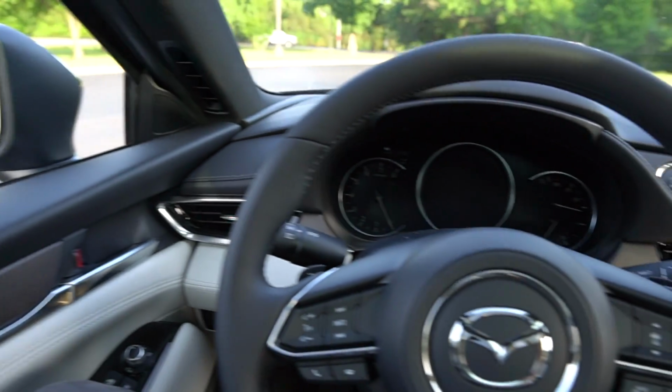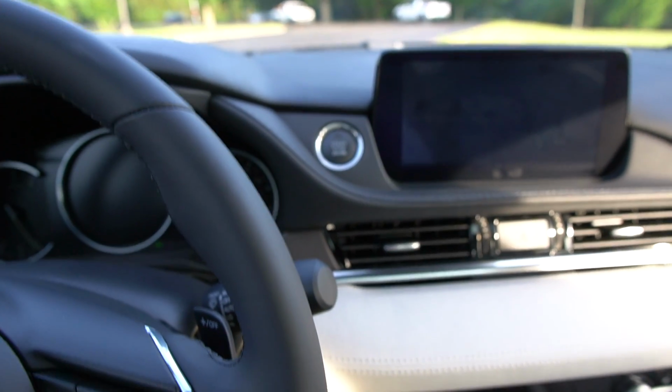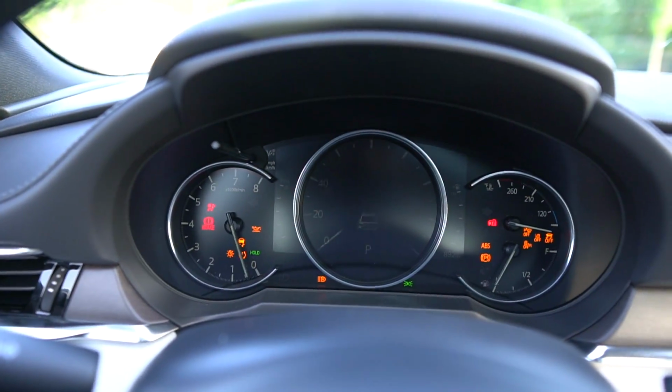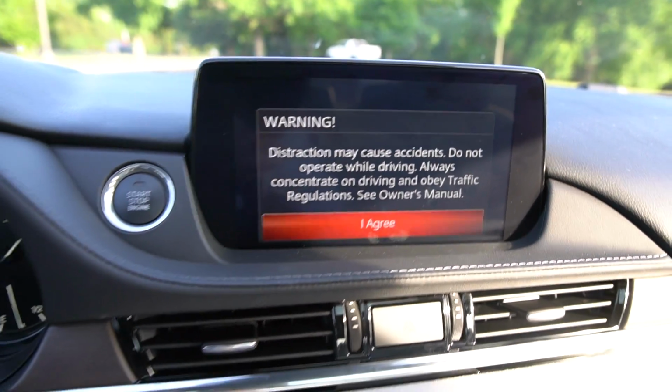So here we are behind the wheel of the Mazda 6. This car is a push to start vehicle, so put your foot on the brake. We'll push to start right here. We'll get a nice little Mazda 6 icon there, as well as up here on the infotainment system.